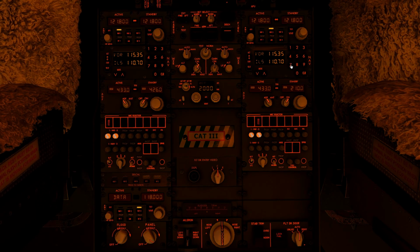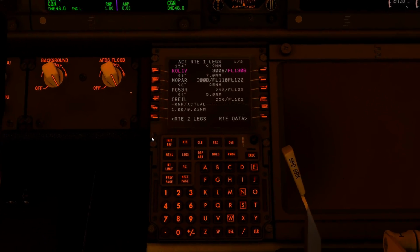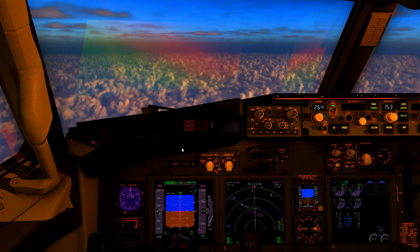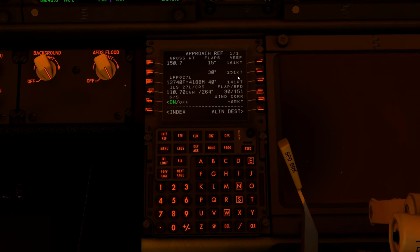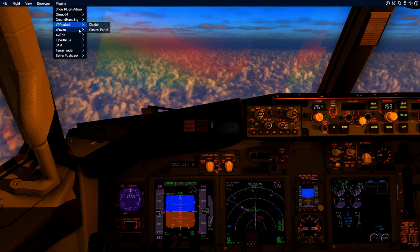We've got the ILS for the 110.70, which is checked and cross-checked, coming in on the 264, and we can confirm that as well for the 110.70 for the Charlie Golf Whiskey, and the 264 course coming in for the track. MCDU approach pre-rev has been checked as well. We're coming in for a 151 with the wind correction as well, and with the gusts.